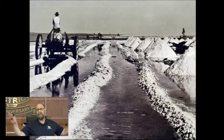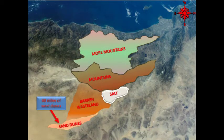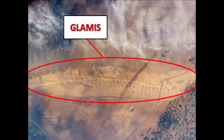And he had many, many crews out there scraping up the salt. So anyway, that's the Salton Sink. If we look at the sand dunes, this is a 60-mile stretch of sand dunes. Today it's actually called the Algodones sand dunes. Half of the sand dunes are in the United States, the other half are down in Mexico. Collectively, we tend to call the whole area Glamis.